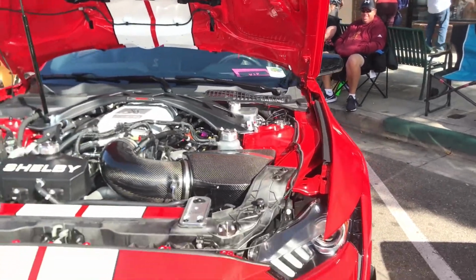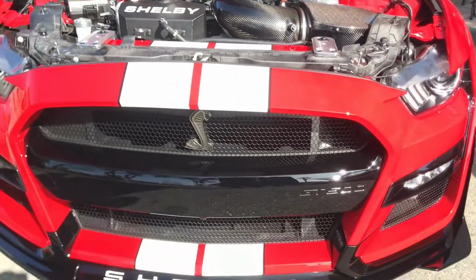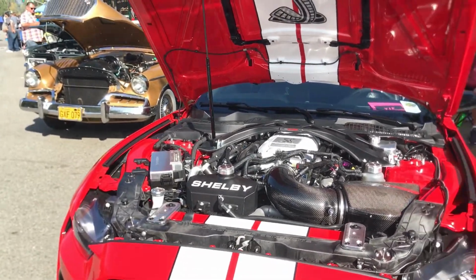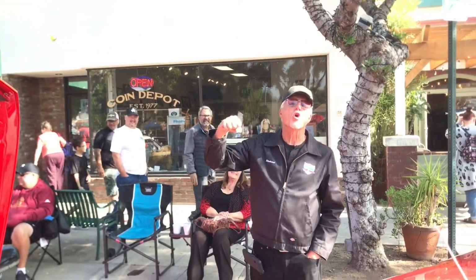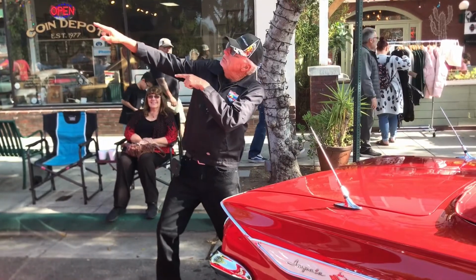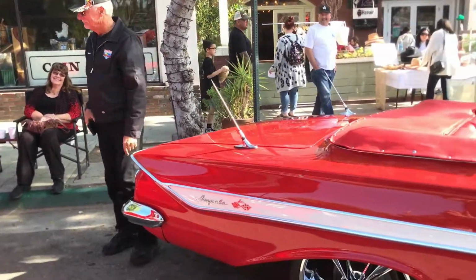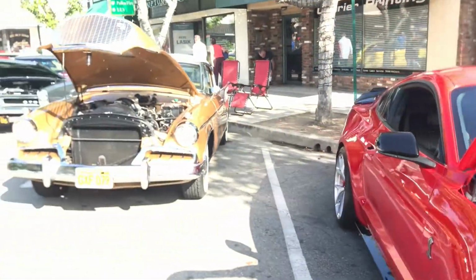Love it. What year is that? This is a 60, I believe it's 60. And here he is. 60? Yep, should be a 60. Nice. Or 61, I'm sorry, 61. Hey, there he is. Told you I'd be back. Love your car, Richard. Got a beautiful 61 here, love it. Awesome, take care. All right, let's go look at this studio right here.